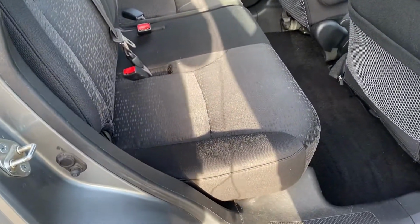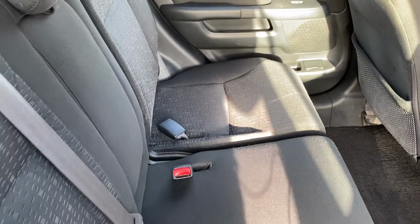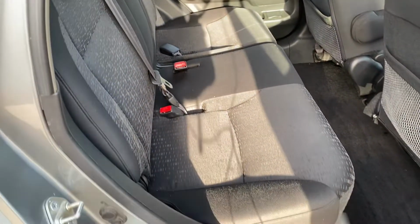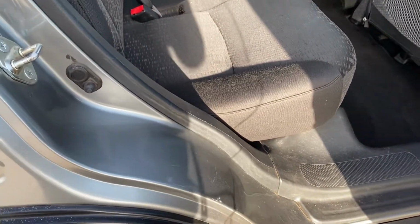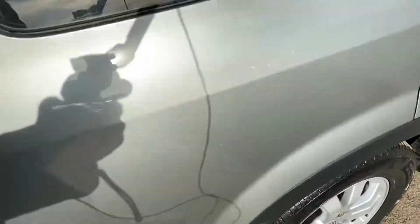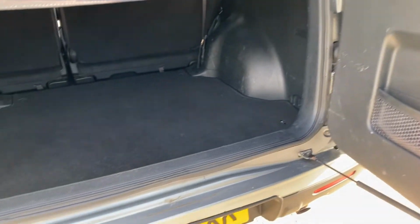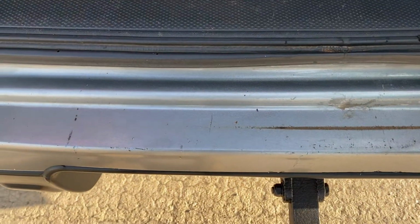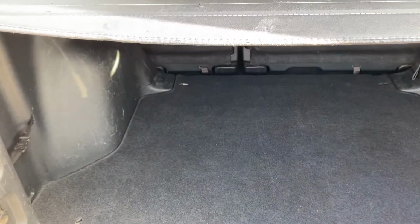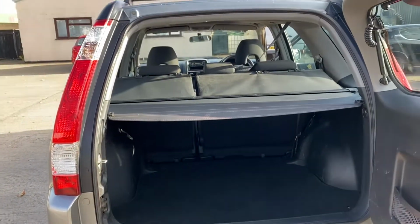Rear seats, nice, clean and tidy. No rips or tears. Few light scratches on the kick plates getting into the doors, and you've got the tailgate, which is on gas struts, has got some markings on the inside of the tailgate, and you've got a full load cover inside the vehicle.